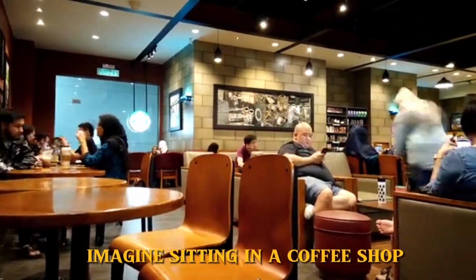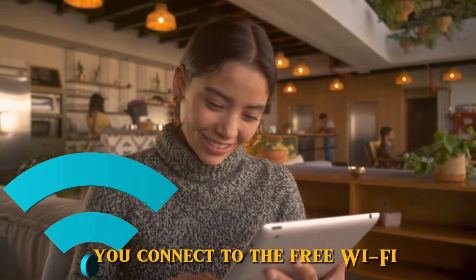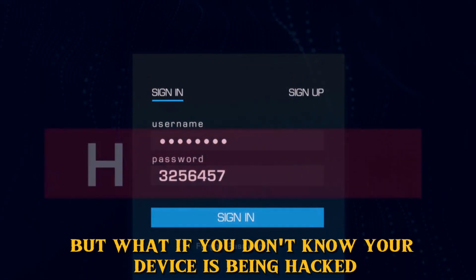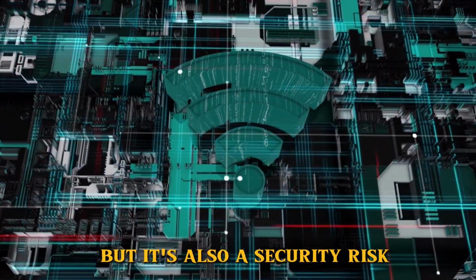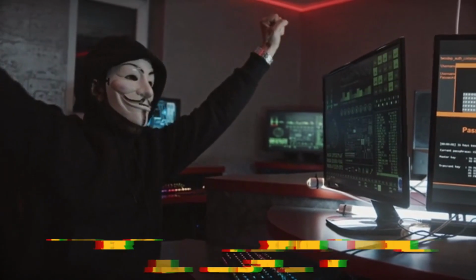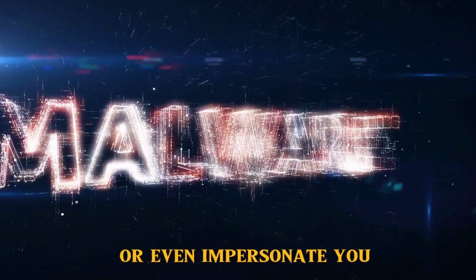Imagine sitting in a coffee shop enjoying a latte and catching up on work. You connect to the free Wi-Fi and everything seems normal. But what if you don't know your device is being hacked? Public Wi-Fi is convenient, but it's also a security risk. Hackers can easily exploit unsecured networks to steal personal information, install malware on your device, or even impersonate you.